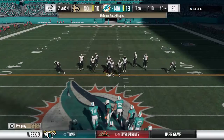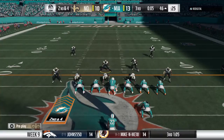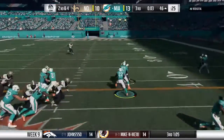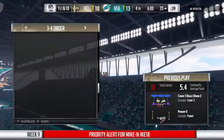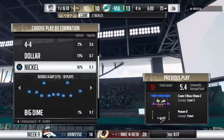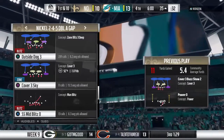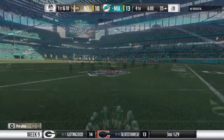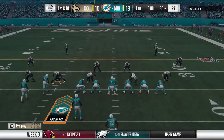Second down and 4. And he'll give it here to his running back. And he's brought down. Back now in Miami. It's been a very hotly contested game to this point. Just a field goal separating these two teams as we get set for the fourth quarter. Some good games going on in the early window. This might be the best of the bunch.